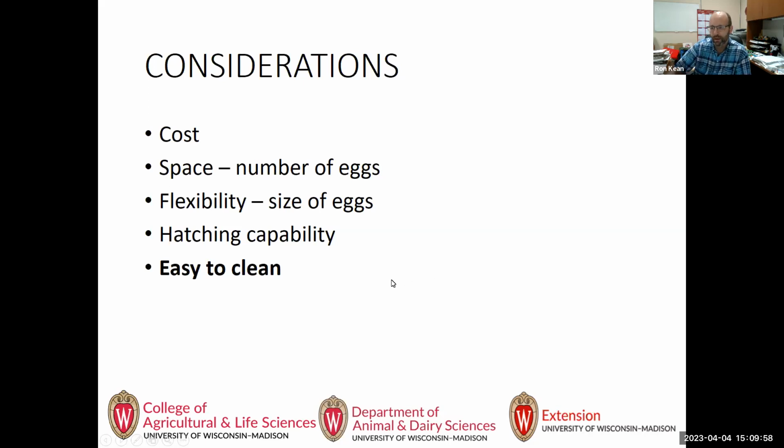Finally, I think probably one of the key things I would suggest is something that's easy to clean. If it's something that you can hose out or scrub out, that will be helpful. We have some wooden incubators, and it's not quite ideal to try to clean those. So something that's coated is easier to clean than, say, a wooden incubator. So I think all those things are some considerations.